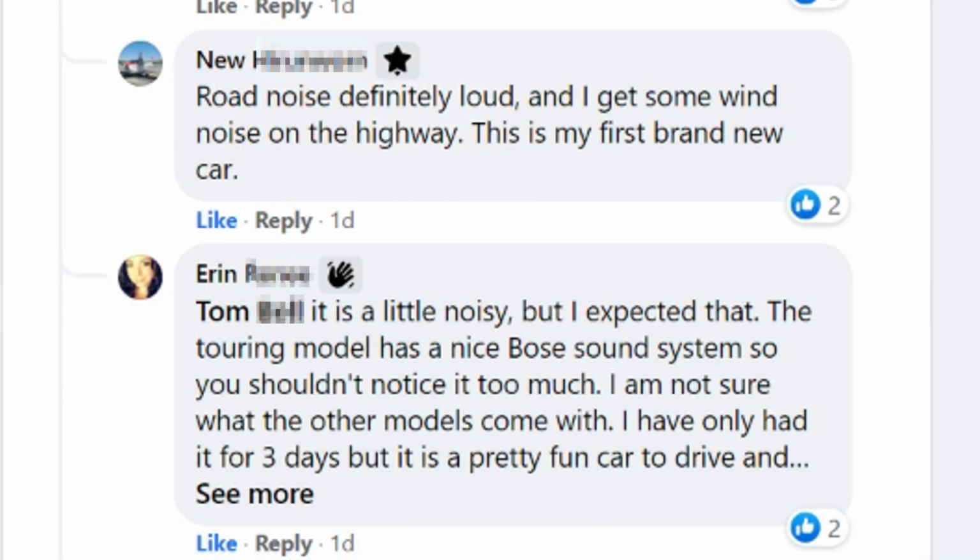Aaron replied back to Tom, it is a little noisy, but I expect that. The Touring model has a nice Bose system, so you shouldn't notice it too much. I'm not sure what the other models come with. I have only had it for 3 days, but it's pretty much a fun car to drive. And then Tom thanks everybody for their comments.